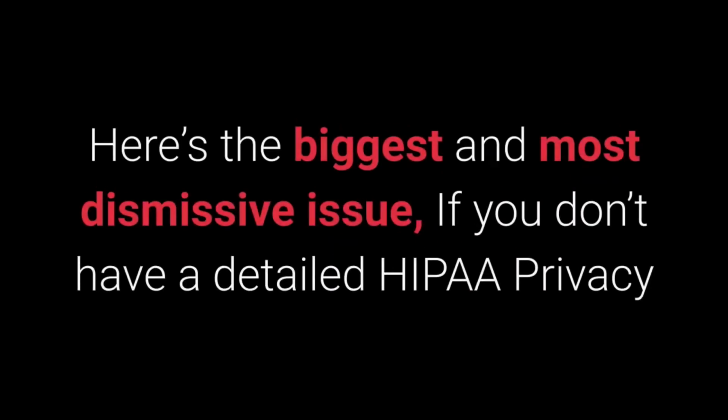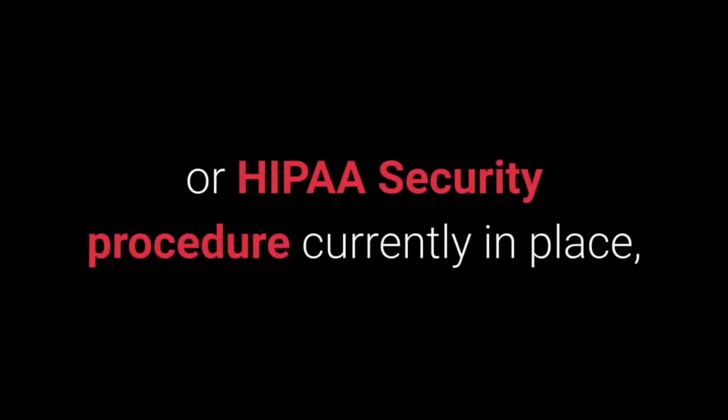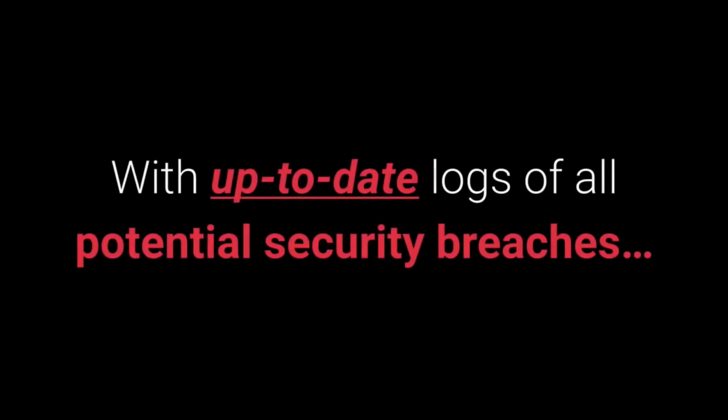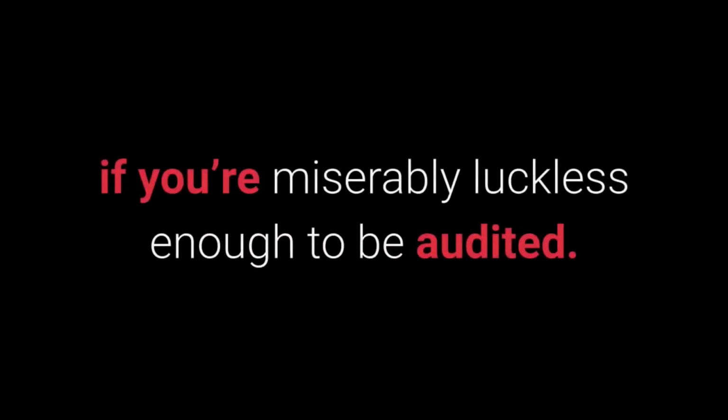Here's the biggest and most dismissive issue. If you don't have a detailed HIPAA privacy or HIPAA security procedure currently in place, with up-to-date logs of all potential security breaches, then you're considered non-compliant if you're miserably luckless enough to be audited.